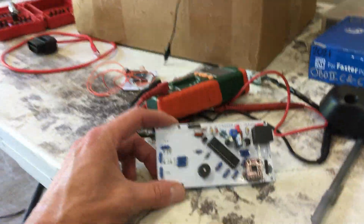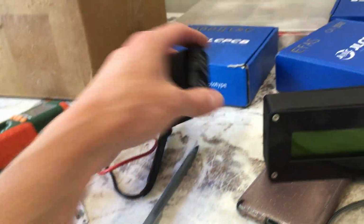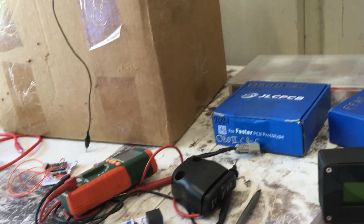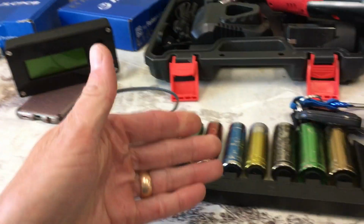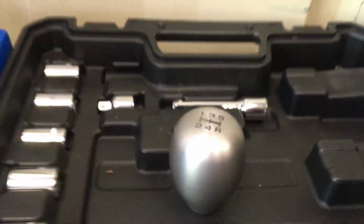We've got the EFAS board. We've got the OBD2 CNC board rebuilt. We've got parts from Honda S2000s. We've got our gauge. We've got components for the OBD2 CNC. We've got a set of sockets. We got a spanner. We got a RSX shift knob.